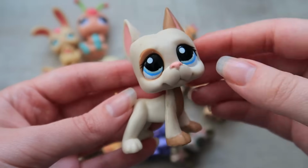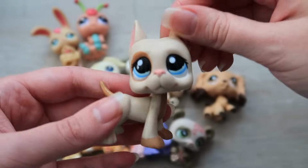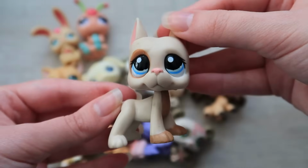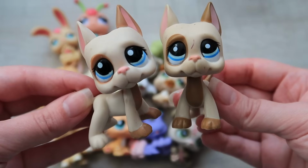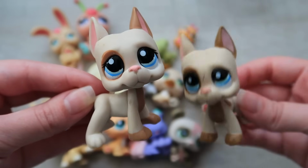And now I finally have an authentic version of this Great Dane. Again, I wasn't going out of my way to try and find him, but if I saw him, I would have happily traded for him, and that's what happened. So now I finally can compare to the fake one. It's so obvious now having them side by side, how fake this one is.